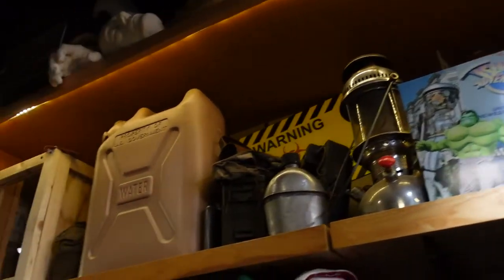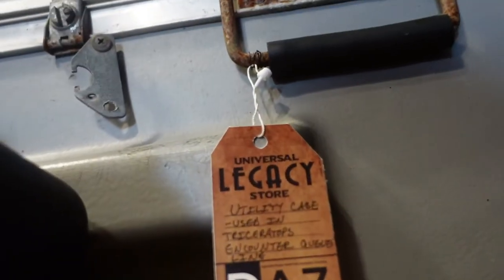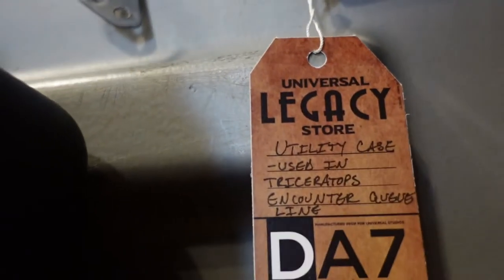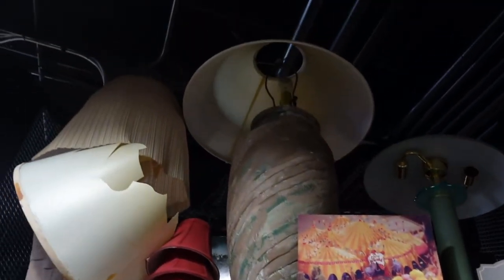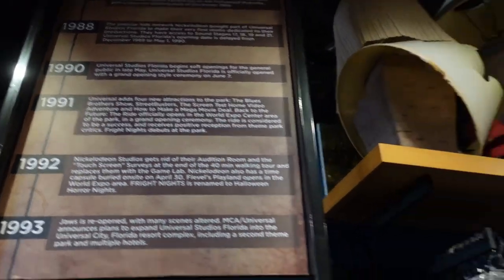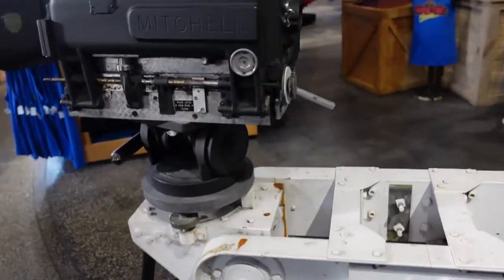Are these cool props? Utility case from using the Triceratops encounter. Transformers 3D ride. It's just so cool. That's a movie prop. Or is that a prop?